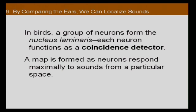How does the brain do this? Okay, so we know how it processes different frequencies. How does it process the timing of arrival of different sounds? And this has been worked out most precisely in birds, but there's a similar pattern that's going on in humans. So we're going to go over the major theory in birds, and I'm going to tell you the slight twist that we know happens in humans.